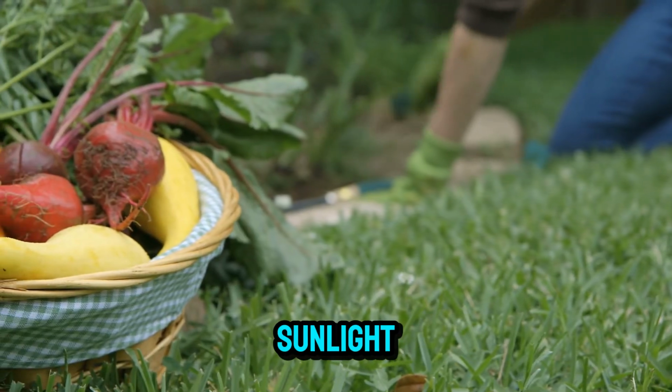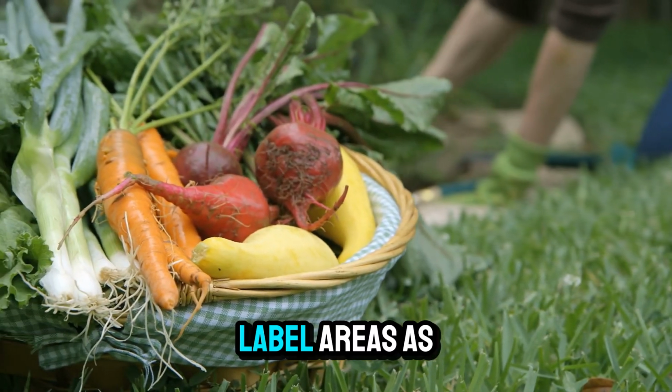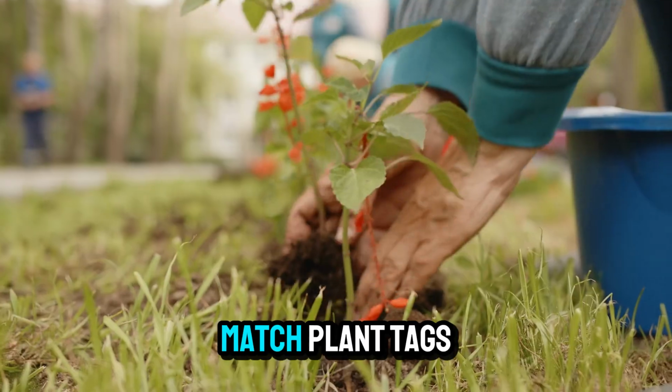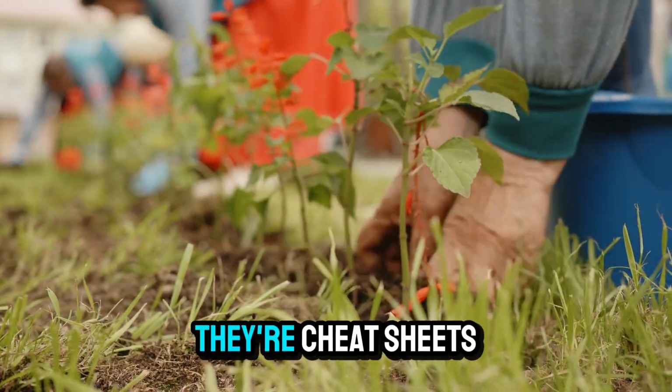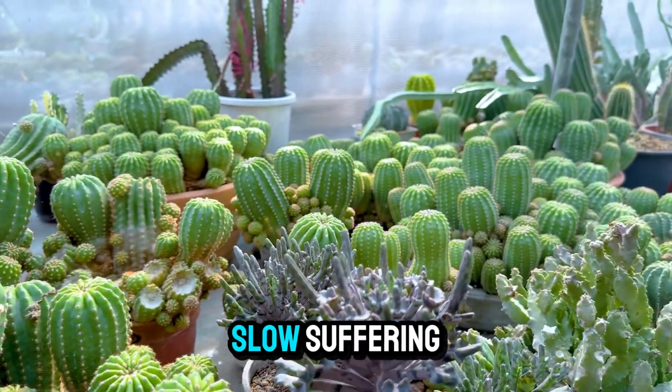Pay attention to sunlight. Track your yard's sun pattern across a full day. Label areas as full sun, partial shade, or full shade. Match plant tags to these areas. Those tiny labels aren't optional, they're cheat sheets. This single habit can save your plants from weeks of slow suffering.